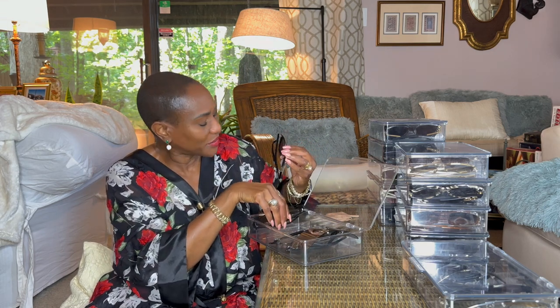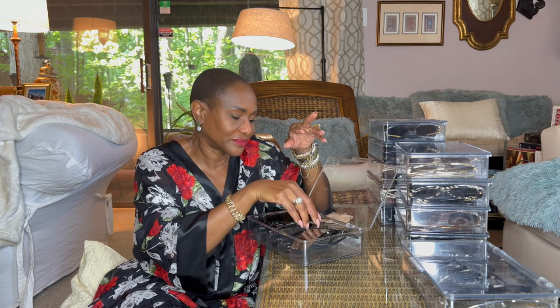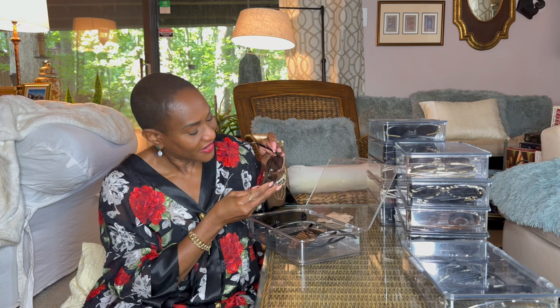Okay, so now these are the silver. So here's a Burberry. And here, this one is Saint Laurent. And this one is Fendi. This is so cute. I think this one is so interesting. I think it's one of the most different sunglasses that I have. I think it's very, very interesting. And this one is Gucci.